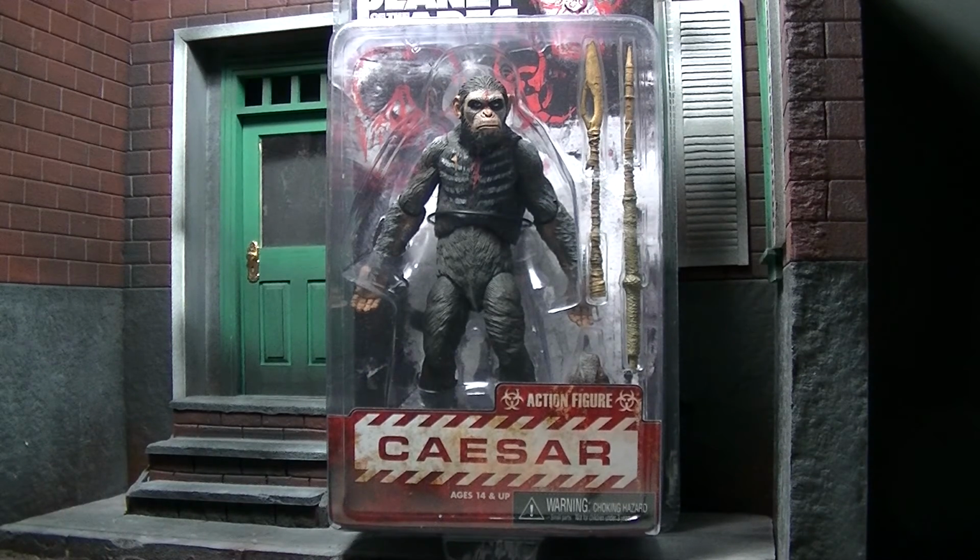So I try to not get too many action figures, but there's certain things that I'll definitely grab, and I'm definitely looking forward to the Dawn of the Planet of the Apes. And I'm always looking for cheap action figures that I can grab some good props from.